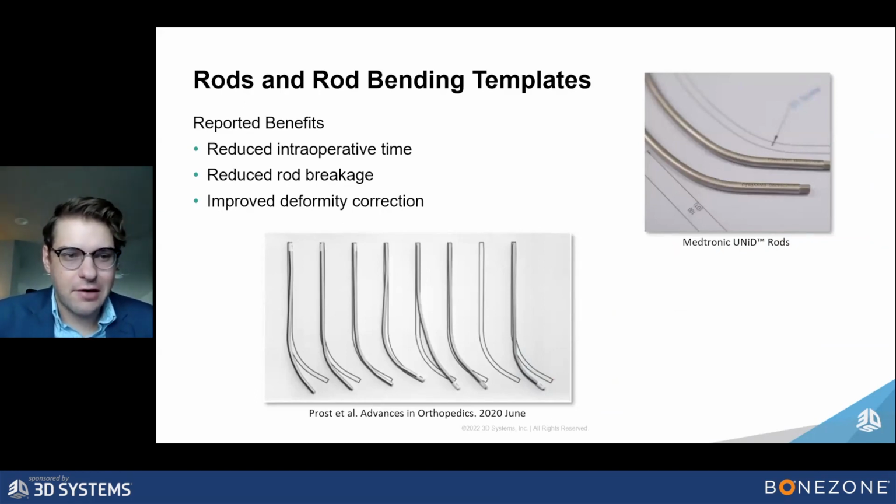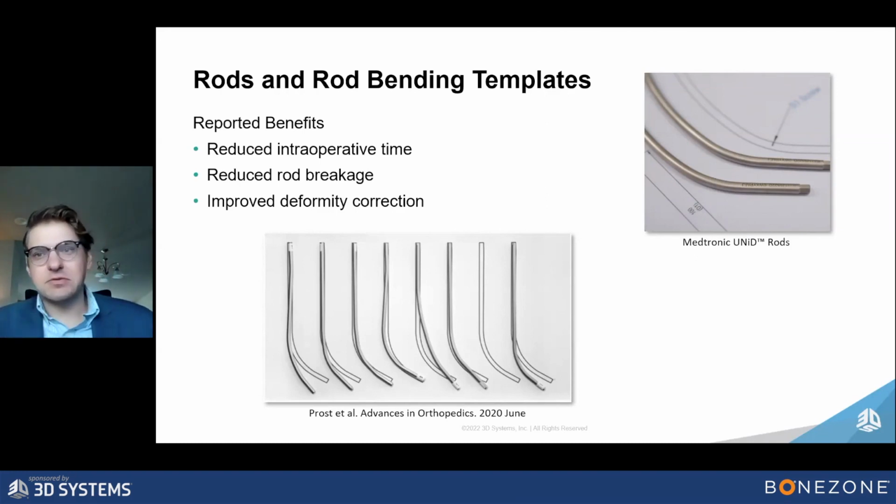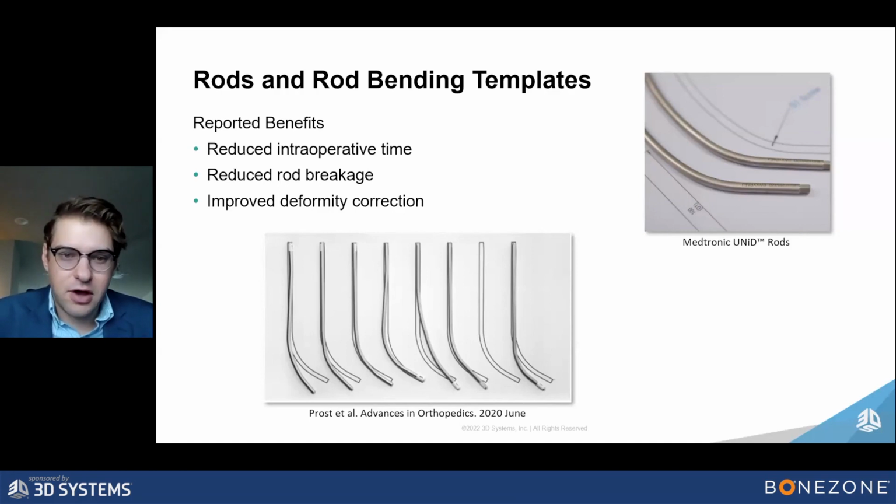The next application that we have is patient-specific or personalized rods and rod bending templates. This is one step beyond anatomic modeling, where you can have a template that helps you bend a rod in the operating room to the specific shape, or have a manufacturer produce patient-specific rods. Some of the reported benefits here are reduced intraoperative time. Once again, if you have a template based on a patient-specific surgical plan before you ever go into the operating suite, you can pre-bend all of your rods and really reduce the time that the patient's under.